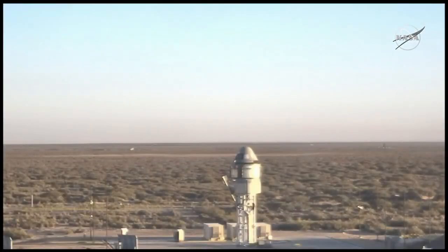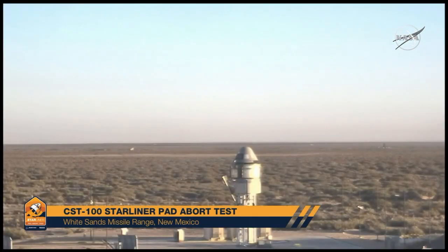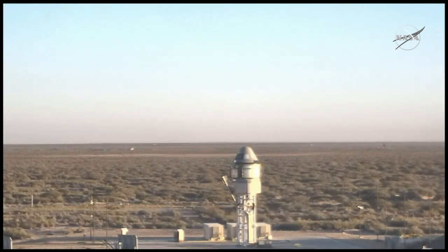And there's a couple of key objectives that we're going to be looking for today. Obviously we're going to see those launch abort engines fire. That's going to kick off a really quick sequence of this pad abort. Yeah, so absolutely. So pad abort test is really a test of Starliner's end-to-end functionality of our abort system. So we have to make sure that we can keep the crew safe in the unlikely event that there's an emergency. And Starliner's abort system is really designed to be able to successfully abort at all phases of flight. So not just on the pad, but all the way up the ascent profile.